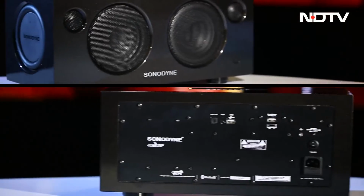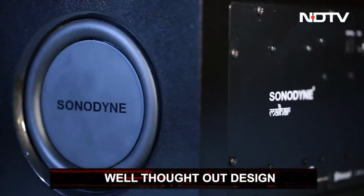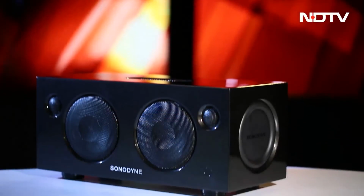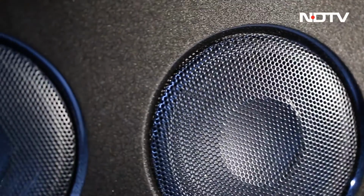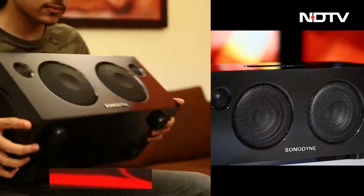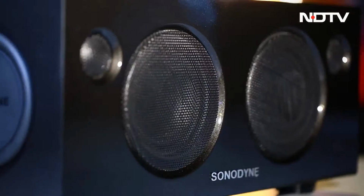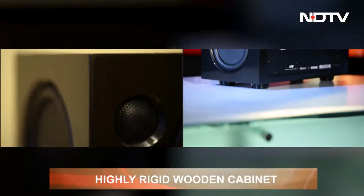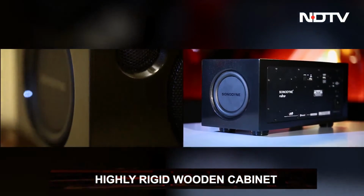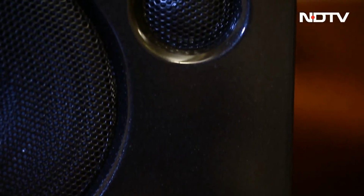All technology is born out of purpose, and this can be seen in the design aesthetics of the Sonodyne Malhar, which feels quite majestic. Even though it is blocky, there is a higher reason for all the design choices made here. Weighing 8.5 kgs, Malhar is covered in natural wood veneer with a semi-gloss finish. The highly rigid wooden cabinet helps in minimizing cabinet vibration. Think of it like a casing for your speakers. Not only do they protect from noise distortions, but also make it less prone to damage.